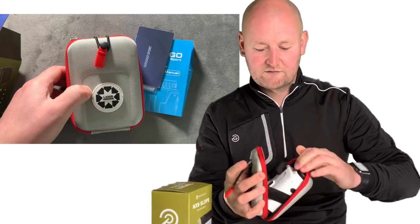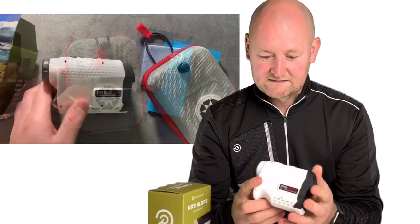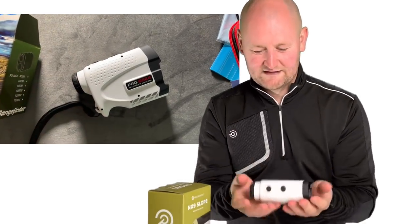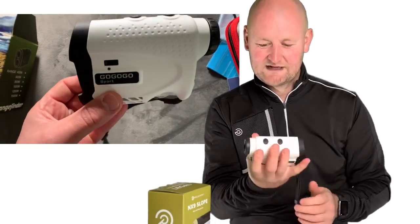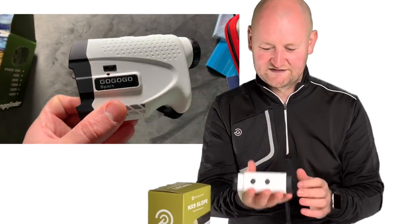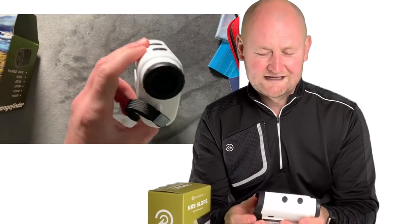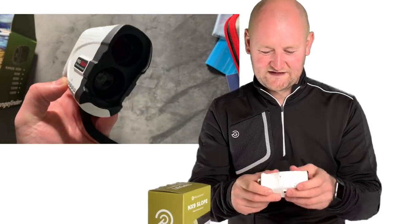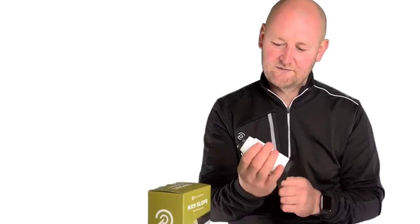When we get the actual rangefinder out, not bad on first look. It feels very light though. I wouldn't say brittle, but it doesn't feel very substantial for how big it is. It's got batteries in there, and it almost doesn't feel like there's much to it, which should really be a positive when you're carrying this thing around the golf course. But I don't want to use the word brittle too much, it just doesn't feel substantial; a little bit more would suit it better.